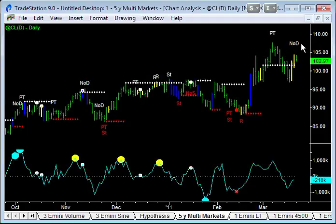We get these amateur up bars, no demand bars, into the highs, and then it rolls over and goes the other way. So that's something that was interesting with this pattern over the last couple of days.